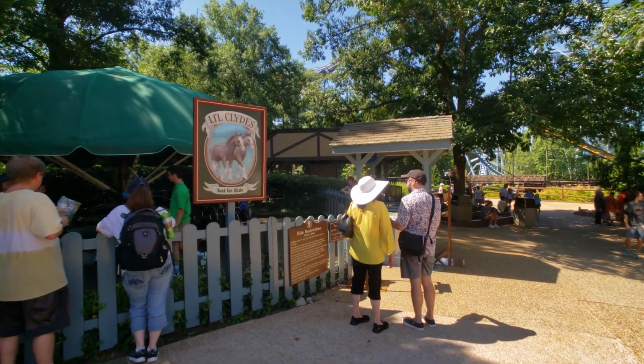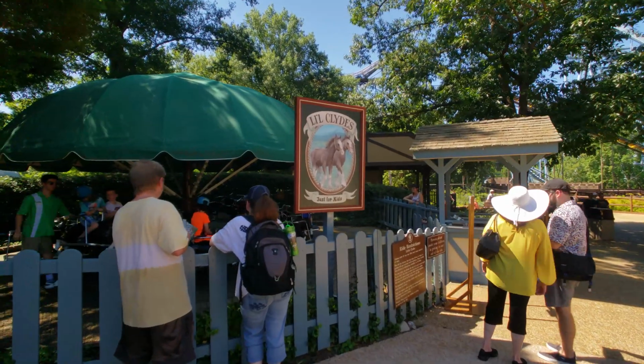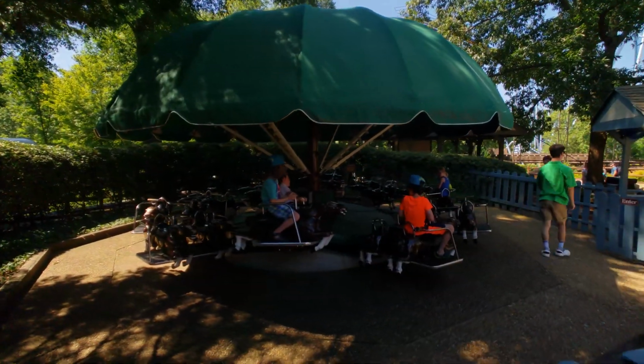Back when I was a little kid, my mom and dad would bring me here on the weekends, and this was probably one of the first rides I ever rode at any park of any kind. Just little horses, man.